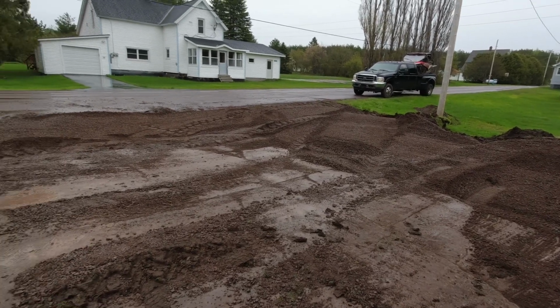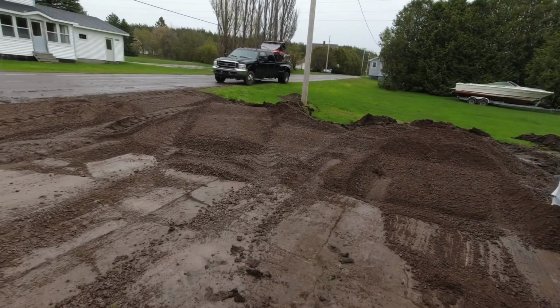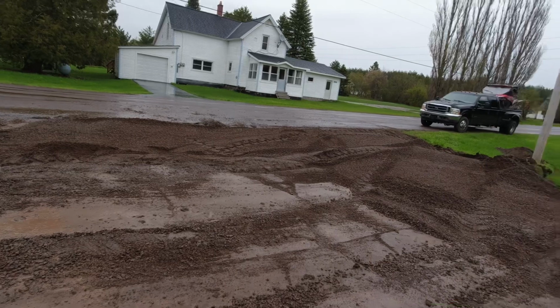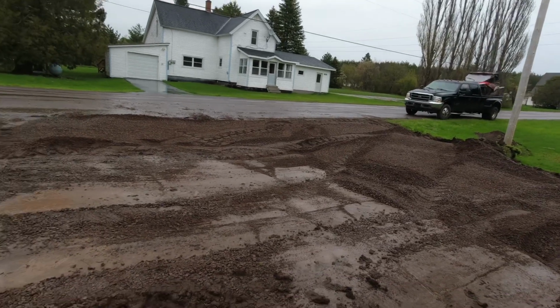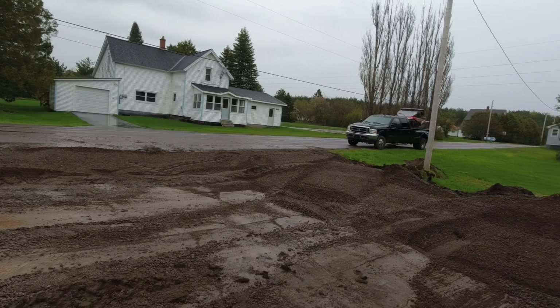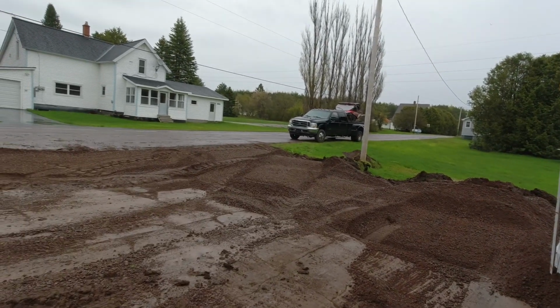But yeah, I got it pretty smoothed out. It's getting better and better every time I drive over. I think what I'm gonna do is do a lot of it by hand now. Get out a rake and kind of rake it out and shovel some things around. Clean off my driveway again. And then I think I'll take the tractor and drive it in reverse and just keep backing down and going back and forth over, just packing it in, packing it in.